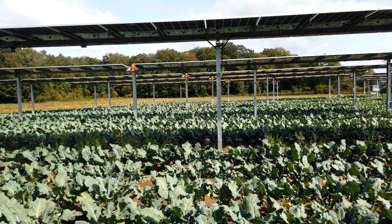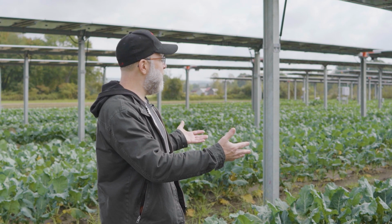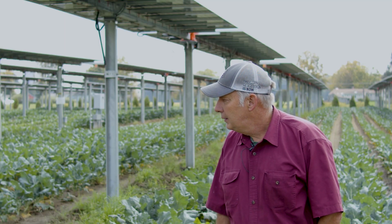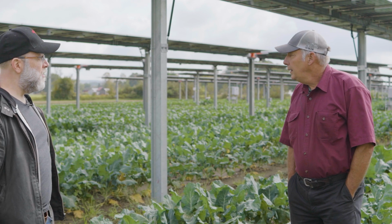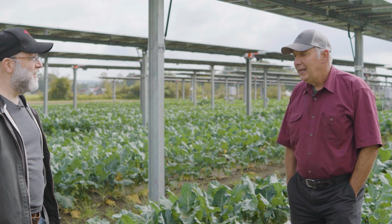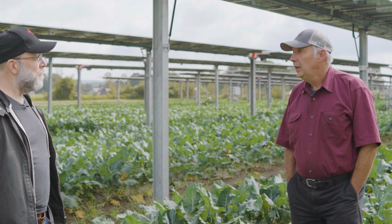Now, talk to me about how farming takes place. It seems like I got to get a big tractor down here, and it's going to be blocked by these solar panels. Well, we do our tillage with a 130 horsepower Case tractor, and we have no problems fitting in this setting. Okay, so this is high enough up that the tractor fits underneath? Yeah, it is. I mean, you still have to pay attention, so you don't hit something. But other than that, the equipment fits. It does at our scale anyways.